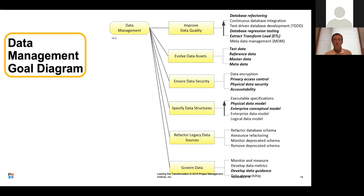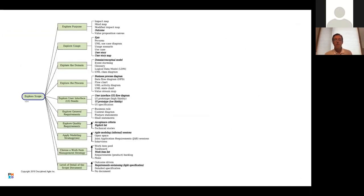To give you a specific example, there's another goal called Explore Scope. And Agile teaches us to use user stories. You can see user stories here in this list, on the second decision point from the top, Explore Scope. On the right-hand side near the bottom of the list, you'll see user story. So yes, basic Agile teaches us to use user stories as a way to depict requirements in an agile way.